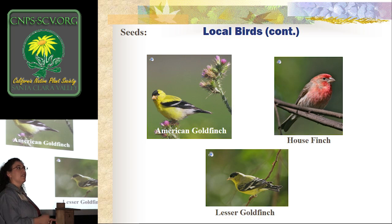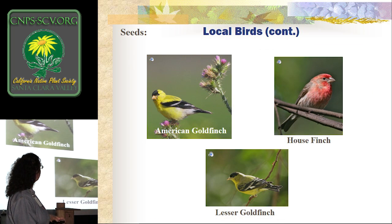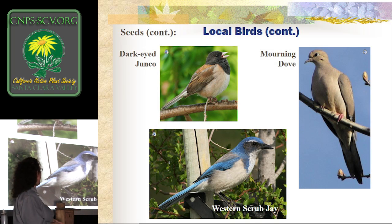Or, if you're a little more adventurous, I've never tried this, but there is some native thistle. The cobweb thistle is a beautiful plant. I've never been quite brave enough to plant it myself because I'm a little clumsy, and I know that I tend to bump into my plant, so I haven't been willing to do that. But if you have the space, try the cobweb thistle or some of the other native plants that are attractive to our goldfinches. Okay. Now, these ones are some pretty common ones most people know about.